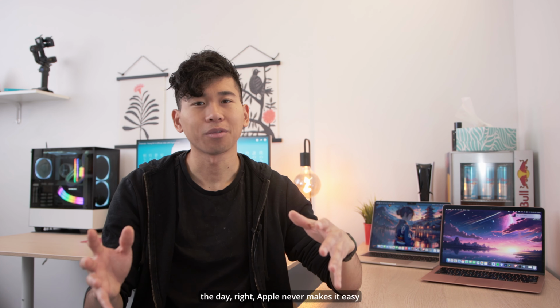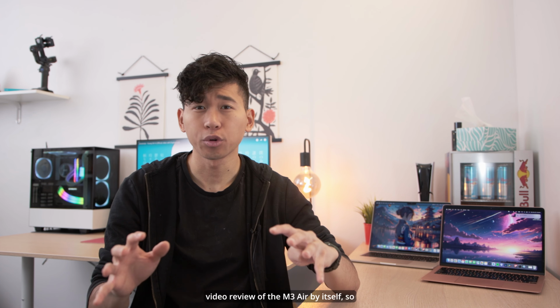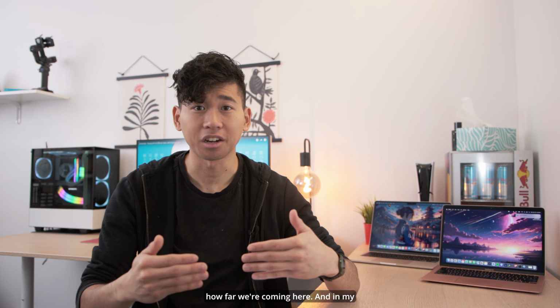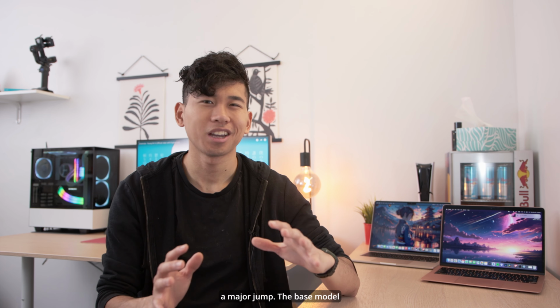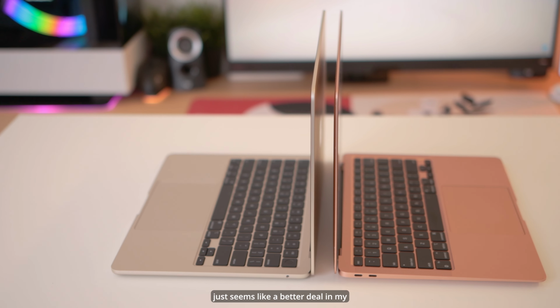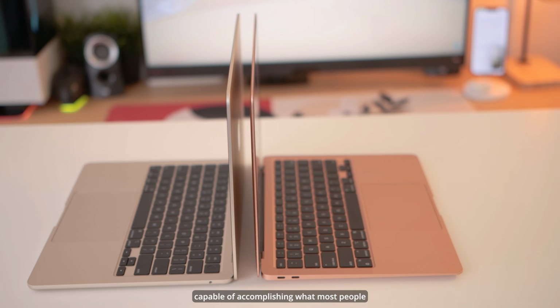But at the end of the day, right, Apple never makes it easy for us. I was a little bit skeptical about making a whole video review of the M3 Air by itself, so that's why I integrated it with the M1 to see how far we're coming here. And in my opinion, I don't think it's a major jump. The base model M1 Air that was released back in 2020 just seems like a better deal in my opinion, as it's very capable of accomplishing what most people need it for today.